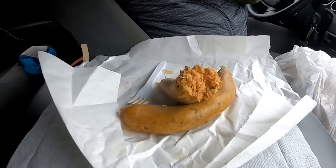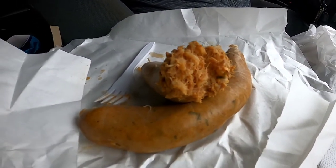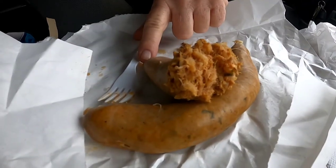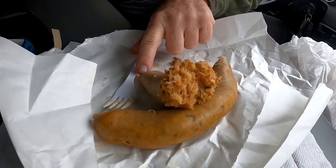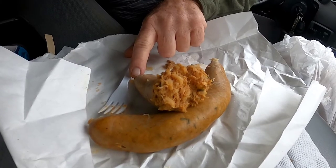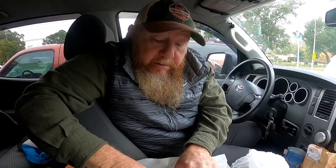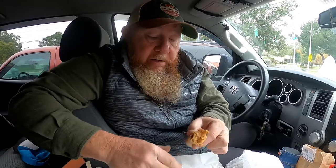So we got two links of chicken boudin. And as you can see, the consistency is a little more fine. Oh, yeah, the grind is much finer. Yeah, it's smaller than the regular boudin, I think. Never had it before. No. So we're going to check it out. See if it's tasty. It looks good. Smells good. So we'll try it out here. And I'll let you know here in a second.